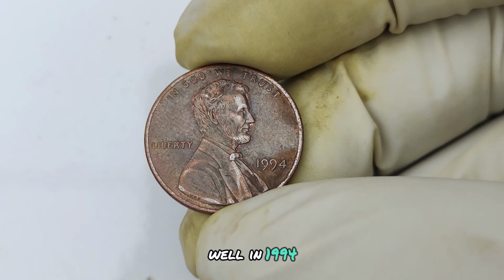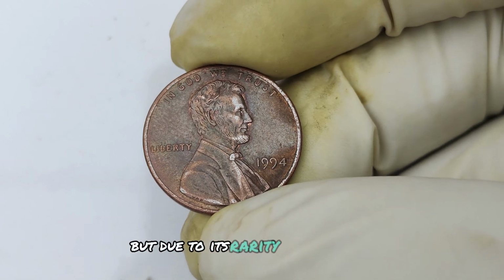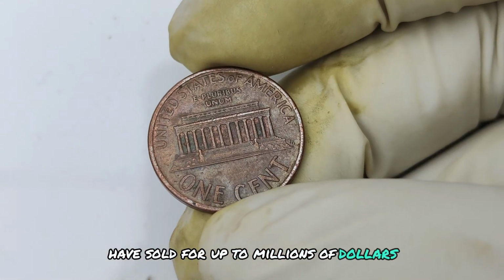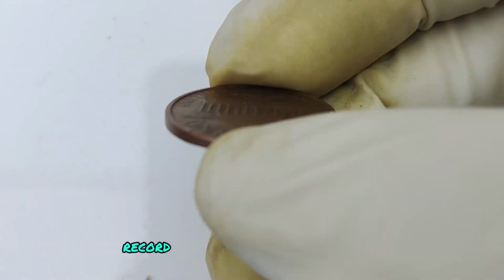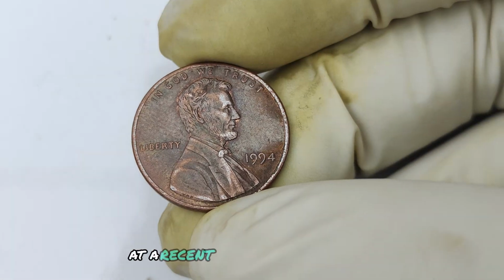Well, in 1994, the coin was worth just 1 cent. But due to its rarity, high-quality examples of the 1994 no mint mark penny have sold for up to millions of dollars at auction. Footage of an auction where rare coins are being sold. Overlay text: record sale for 1994 no mint mark Lincoln penny at a recent auction.